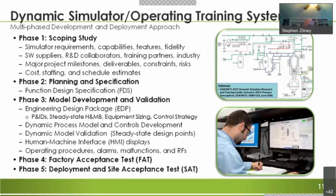So we have to design all the controls. So it was a bit different here. We had to develop all the process and instrumentation diagrams, all the equipment sizing, develop all the controls. And then we validated the model at its full steady state design point, so full 100% load, based on some NETL baseline studies.